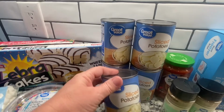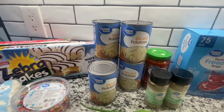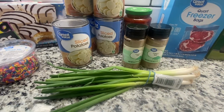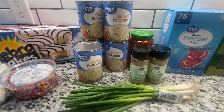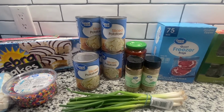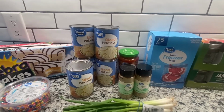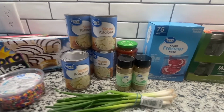We have 5 cans of the Great Value sliced potatoes. We're going to be doing some potato soup pretty soon. And I have some green onions that will be going for the potato soup and for tater tot nachos. That was on the meal plan last week, but I was sick and I did not cook every night last week when I was going to, what I intended to. So we have some things carrying over to this week.